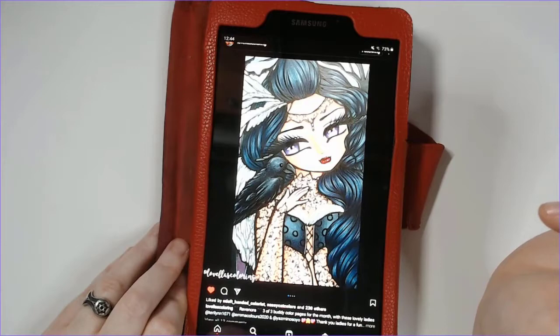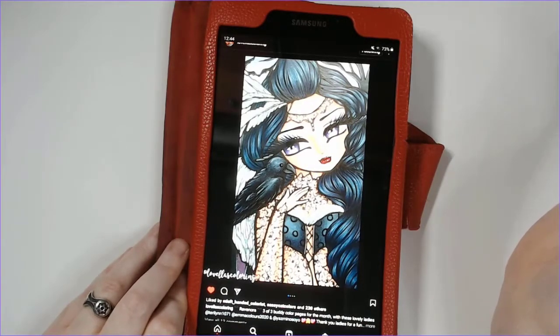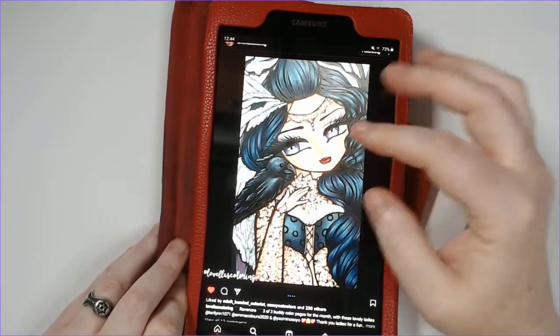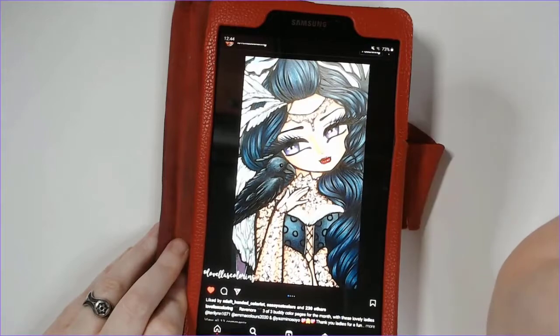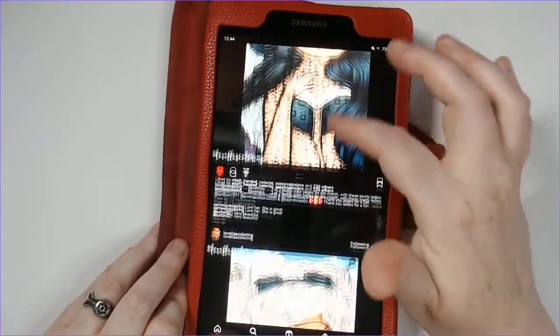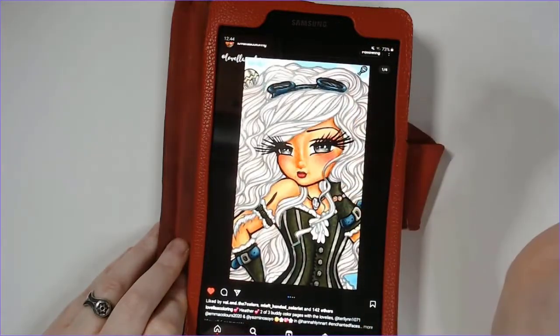It's Raven, Michelle. Come on, she's called Raven Nora. It's not a crow, Michelle. But I love the mostly blacks and grays with just some pops of purple. I think that's just real sharp, real sharp. Here's one of her others.